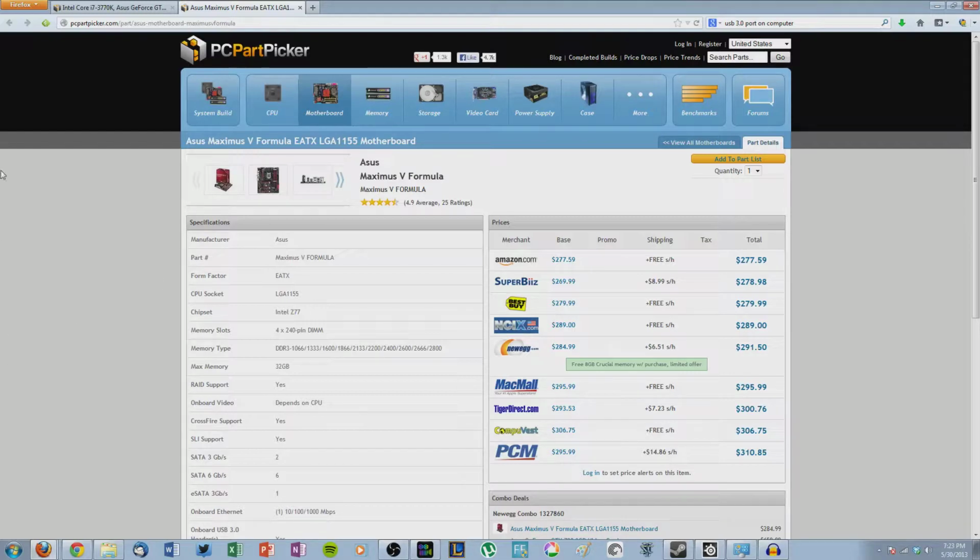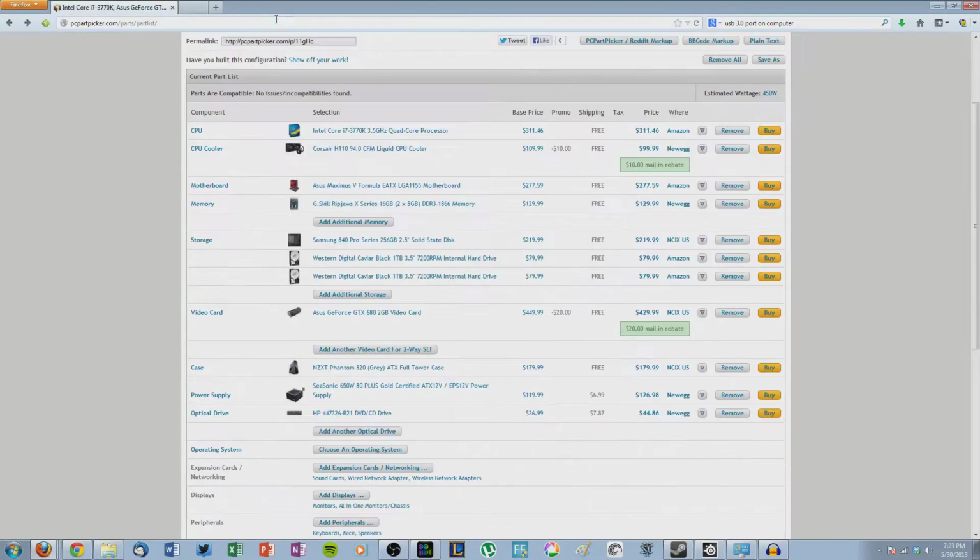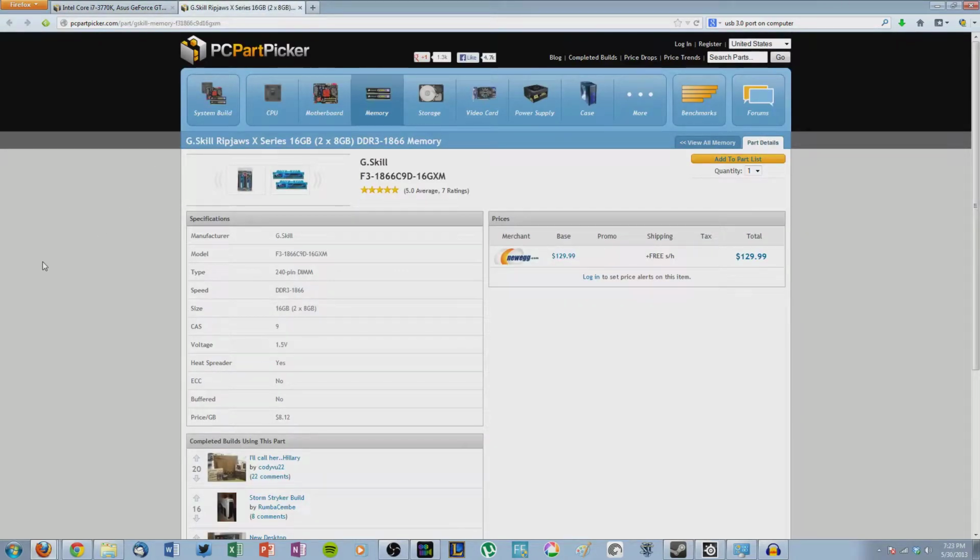For the RAM, going with 16 gigabytes of G.Skill Ripjaws X series. Nothing too special about this, nothing too different from what you would have in a more enthusiast level gaming PC, but I do recommend 16 gigabytes as a minimum if you are using the PC primarily for editing and not for gaming. You can get by with 8 gigs for gaming if you want to.